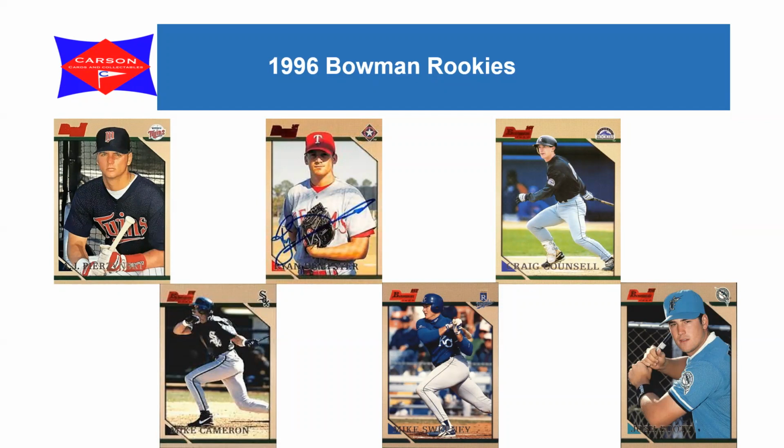Unfortunately, this was not a really high year for outstanding rookies. I mean, rookies that made the Hall of Fame, but you have very few stars: A.J. Brzezinski, Dempster, Council, Cameron, Sweeney, and a player that was promoted to be a high rookie pick but never really panned out, and that's Josh Booty.